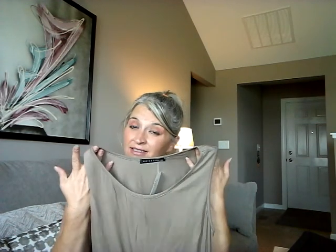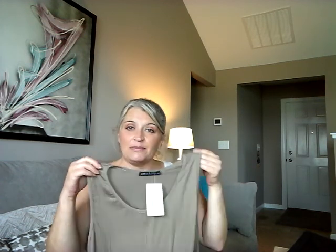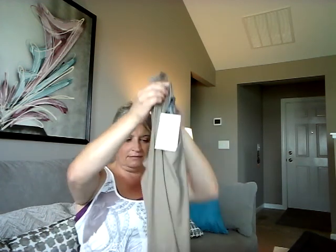I'll have to check it out. This may look good with that cardigan. I don't know if I could get by with this with the cardigan from Stitch Fix. It may work. It may not. Depends on how much gray is in this. So, we'll see.